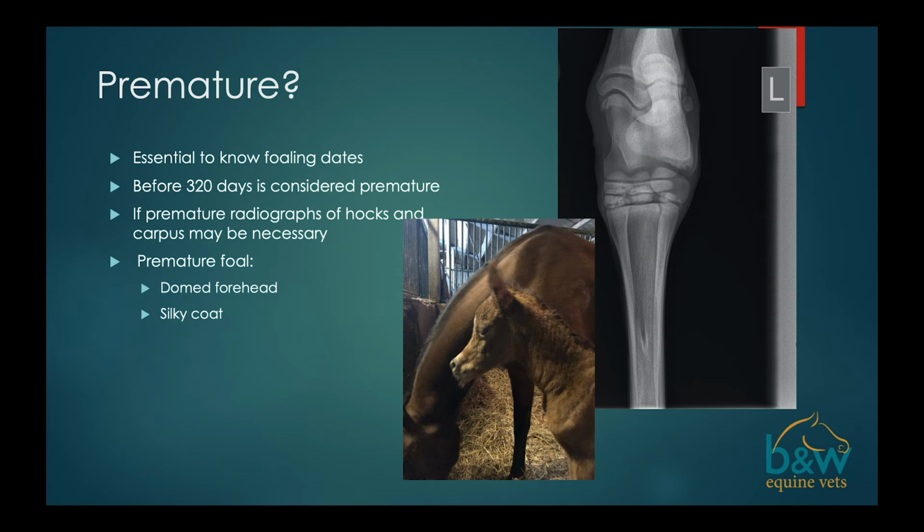Before 320 days, if your foal arrives before then, it's considered as premature. This can lead to problems. Ossification of the cuboidal bones, which are the bones in your horse's carpus and hocks, only occurs in the last few days of gestation. If they arrive prematurely, then we recommend that hocks and carpuses are x-rayed to check that ossification has occurred.